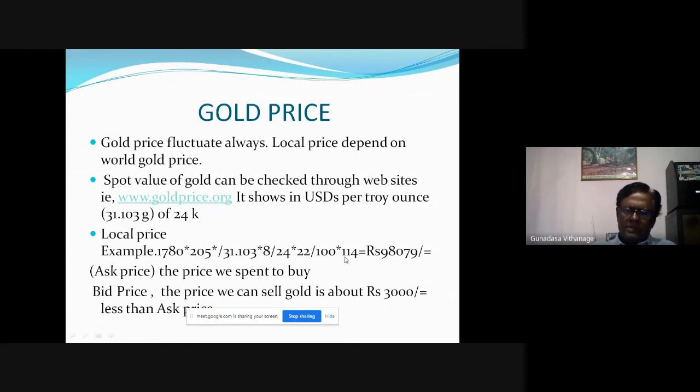If you multiply it by 114 and divide by 100, then you get the value in Sri Lankan rupees according to the gold market price. So with this equation, you get the price of gold as 98,079 for 22 carat, 1 pound. We call this value the price. For gold, there are two prices, the ask price and the bid price. If the ask price is this much, that is the price we'll have to pay the jeweler shop owner to get any article made with 22 carat gold. Usually this is not the exact amount. It depends on the merchant, or otherwise on the day. Anyhow, this is the approximate price as per our calculation. It can be 99,000, it can be 98,000, or even 1 lakh.